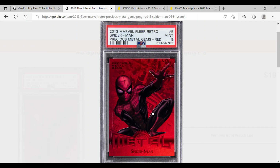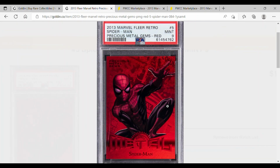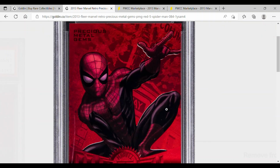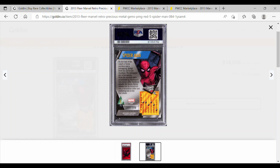PSA allows 70/30 on the front for a PSA 9, so this perhaps qualifies for that. But from an eye appeal perspective, you can tell there is a bit of a difference, but does it amount to a $50,000 difference? I'm not so sure about that, right? So let's go to the back and see this particular one from Goldin.